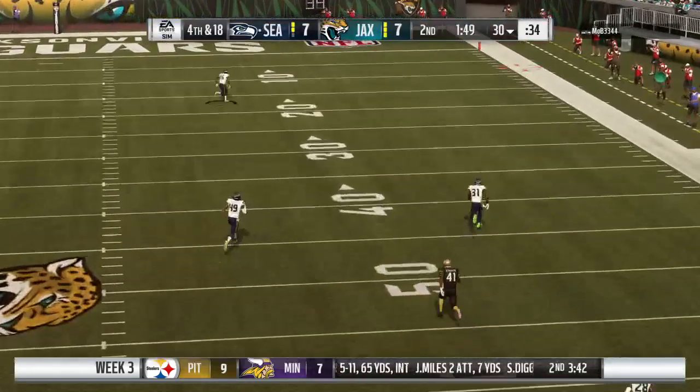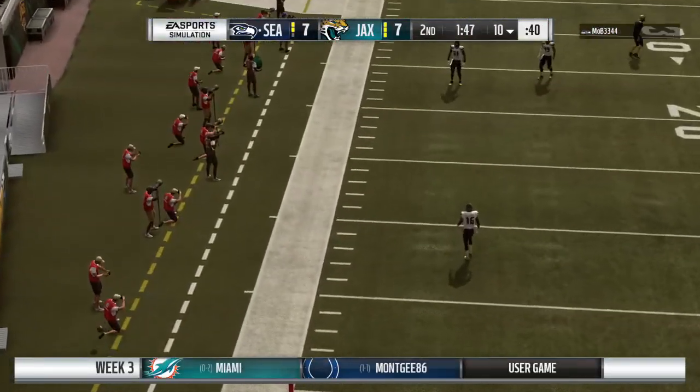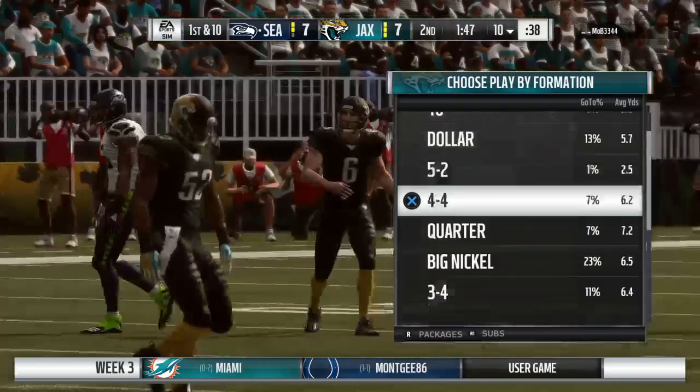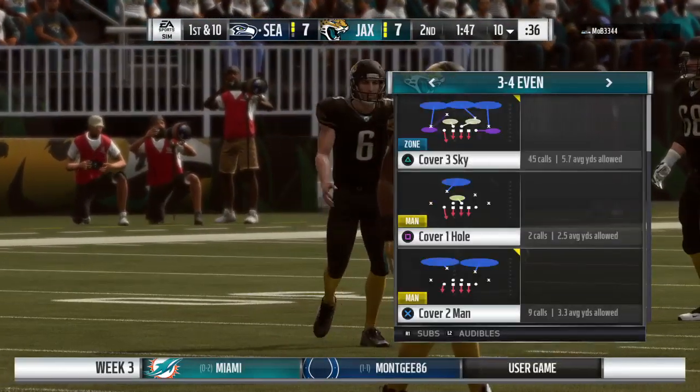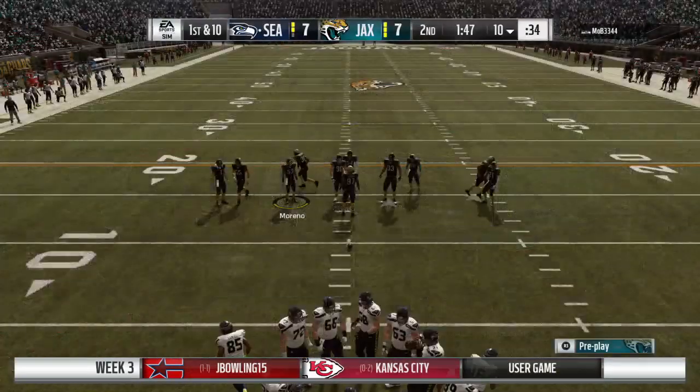He gets this one away, and boy, it's another boomer. The Seattle now ready to march out of the field. And 2 picks thrown here in this first half alone. We'll see how that affects him.